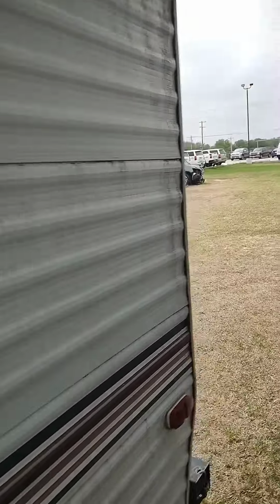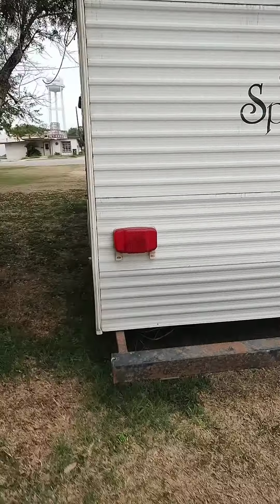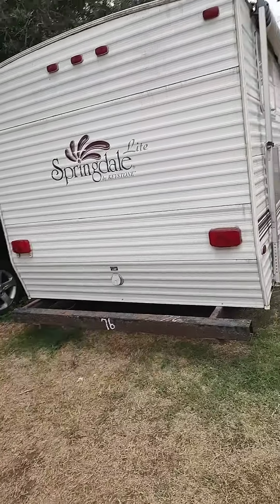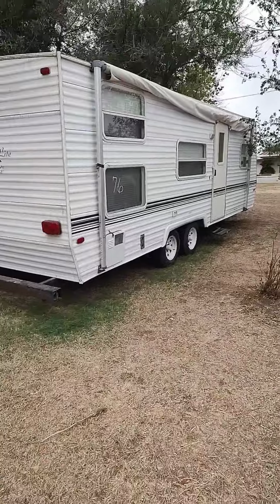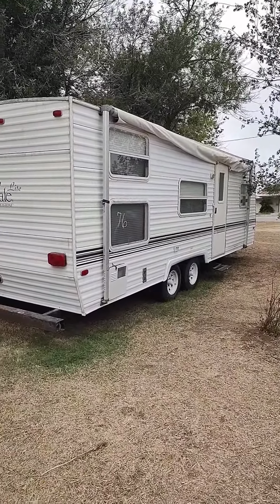but here's another item up for bids at the auction. Yep, Springdale travel trailer. It's in pretty decent shape. I don't know how much it's going to go for. It may go for a few $1,000s. It's pretty good size travel trailer, about the size that I used to have. Way better shape than the one I used to have. Maybe something to think about.